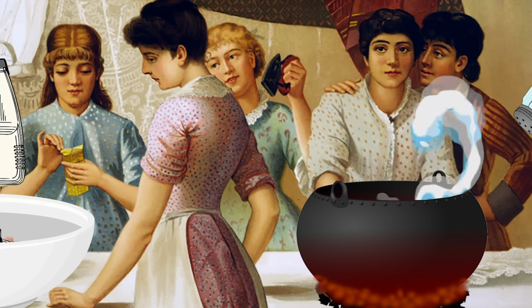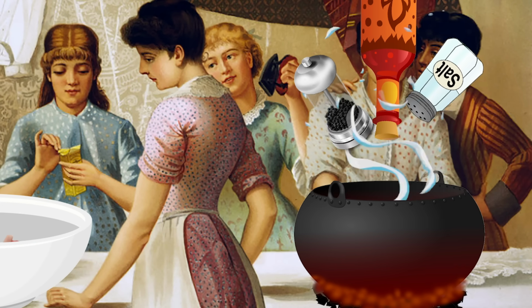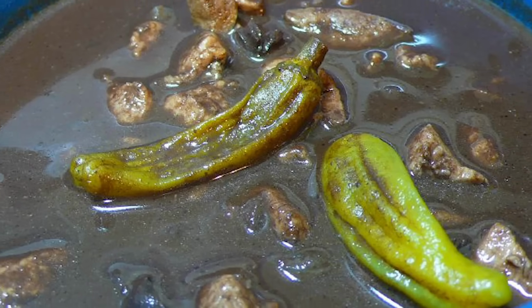Then the pioneers seasoned it with a blend of salt, pepper, and hot sauce to add some flavor. It was a practical cowboy dish in a time when every morsel counted, but it's probably not a recipe you'd want to find in a modern meal kit today.